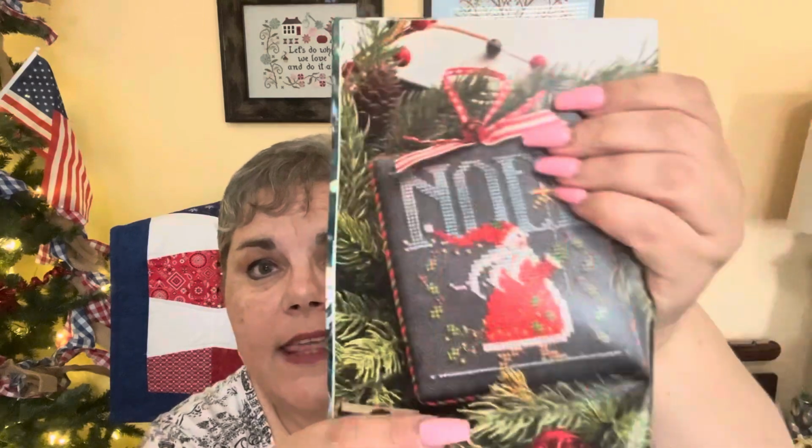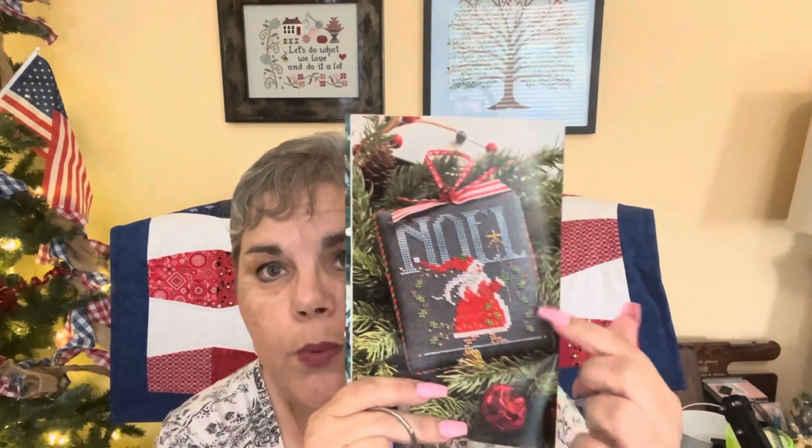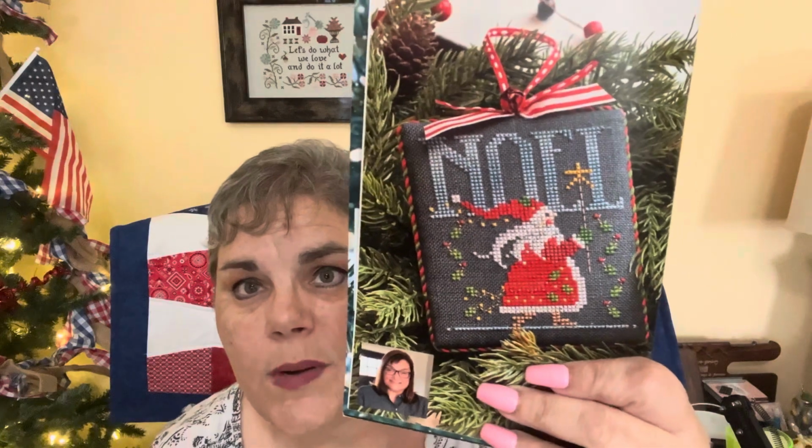I'm getting there, I promise. Here it is. Okay. So the only thing that I think is, I think I'm going to replace this word Noel with some stars. I think I'm just going to put stars, or maybe just single stitches to represent the stars, because the one I just finished says Noel. So if I'm going to have them together, I want it to be a little bit different.